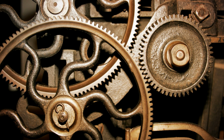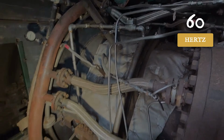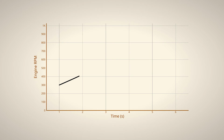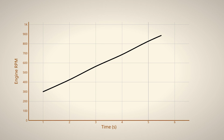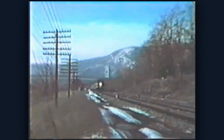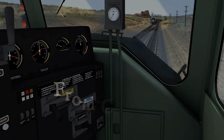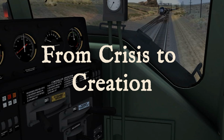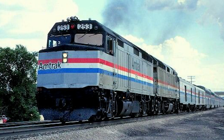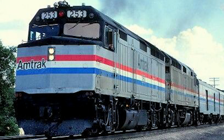The problem was physics. American electrical systems run at 60 Hz, and to generate that frequency, the alternator has to spin at approximately 893 revolutions per minute. Because the F40PH's head-end power alternator was mechanically tied to the main engine, the engine itself had to run at about the same speed, effectively full throttle whenever head-end power was supplying power. The throttle in the cab only controlled how much power went to the traction motors. Engine speed? With head-end power online, it changed very little.